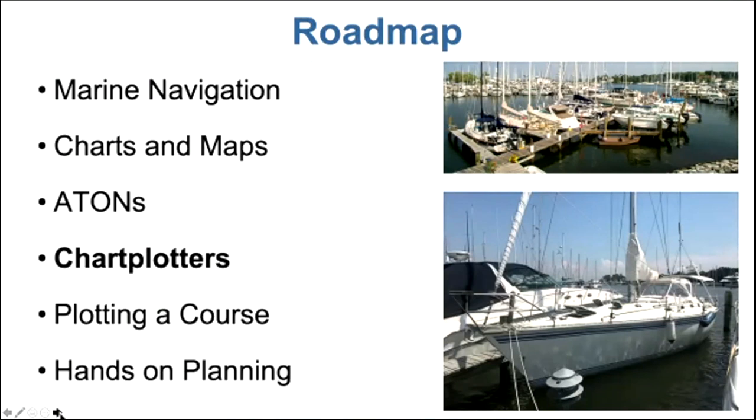So chart plotters are one of the places where these charts get loaded. They get loaded into a chart plotter. You can do this on your computer. You can do it on your mobile devices like iPhones and iPads. And of course you can do it on board your vessel. Next slide, please.